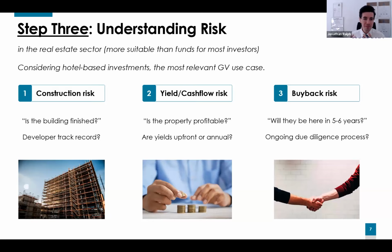And a good way of minimizing or eliminating this risk is by selecting a property that pays the entirety of the yield up front. Now, here at Holborn, we insist on that as far as is possible. It is a far more comfortable investment experience when you've been paid 100% of the yield on day one, rather than having to collect it year after year from a property developer or hotel management company.